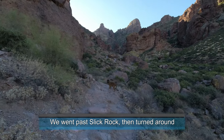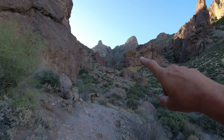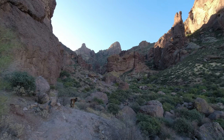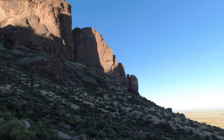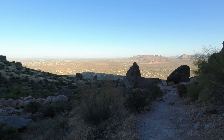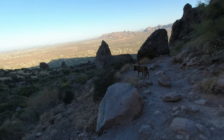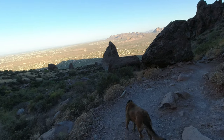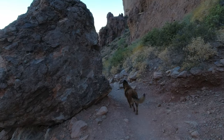Well, I think this is as far as we're gonna go. Beautiful here. It looks like the trail goes up there. Yeah, we're not gonna do that. But the views are beautiful. Well, let's start running back. Just kidding. So from here on now, it's downhill, which you think makes it easier, but you really gotta watch out for some tricky sections here. So all those loose rocks.